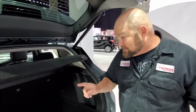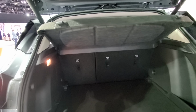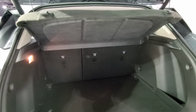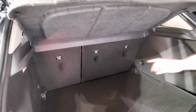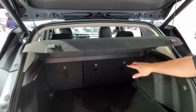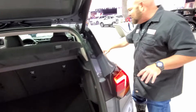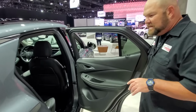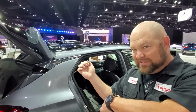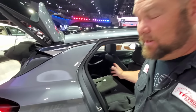Oh, interesting. Now here's the cool part. Have you noticed anything unusual about the way the 60/40 layout is? It's a little weird that the 40 is behind the driver, but... Right, very good, Steven. That's exactly it. They changed the direction of where you're able to put human beings when you fold the seats. That's actually an interesting idea, and this is why they did it. Come over here. The reason they did it is, first of all, unlike the regular Encore, where you have to pull the seat up in order to get the seat to come down, this one is a simple fold flat, you're done.